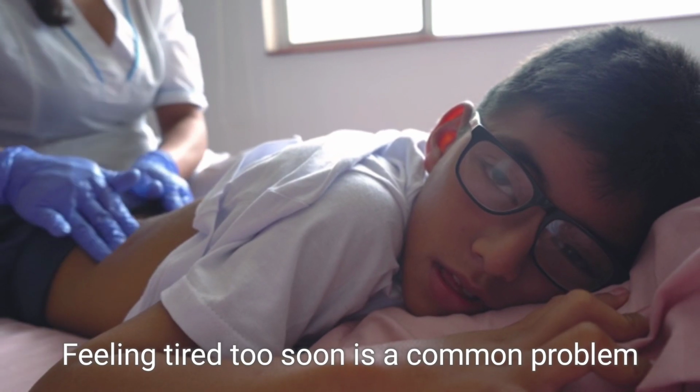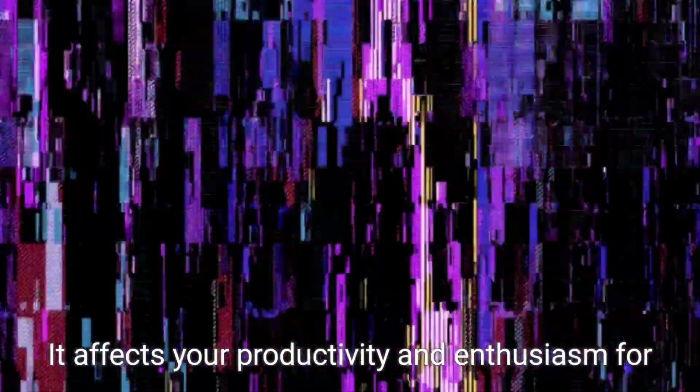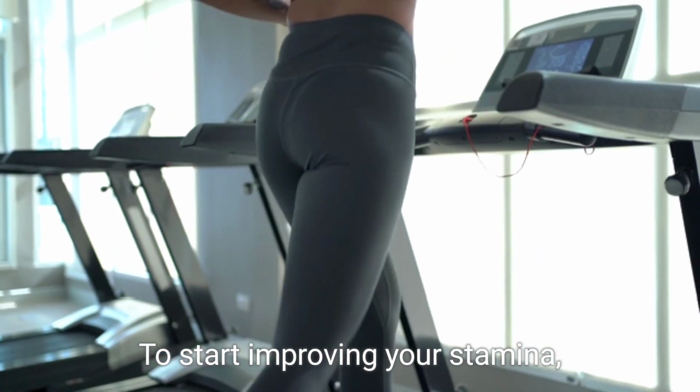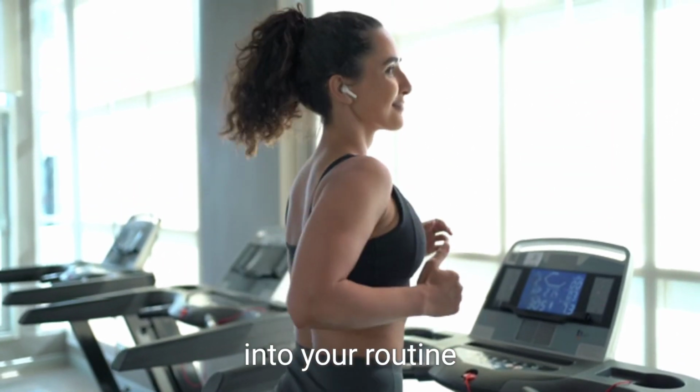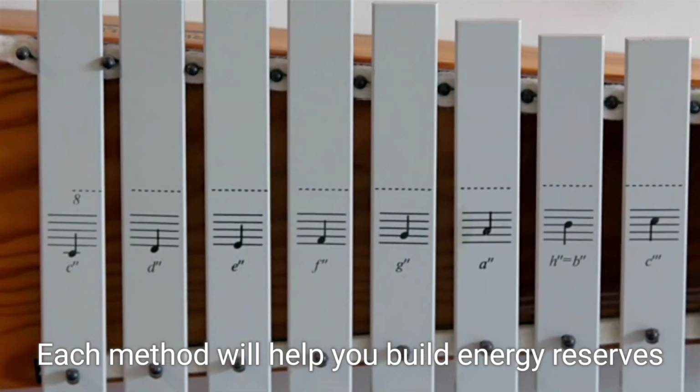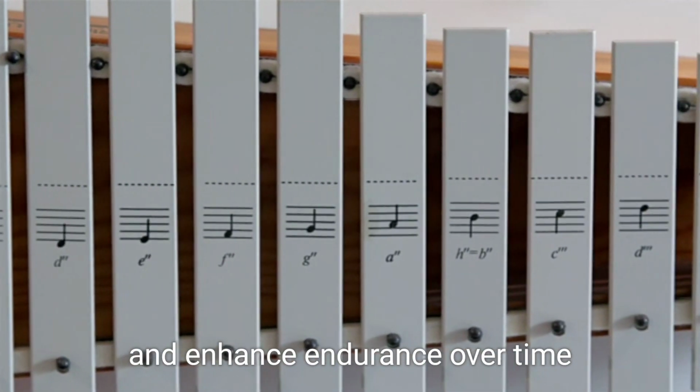Feeling tired too soon is a common problem. It affects your productivity and enthusiasm for daily activities. To start improving your stamina, consider integrating these easy yet effective steps into your routine. Each method will help you build energy reserves and enhance endurance over time.